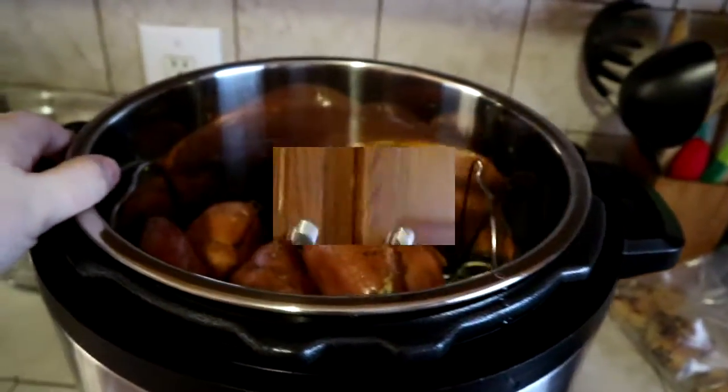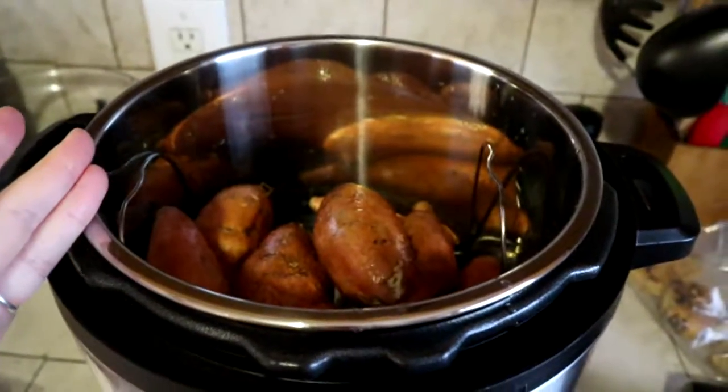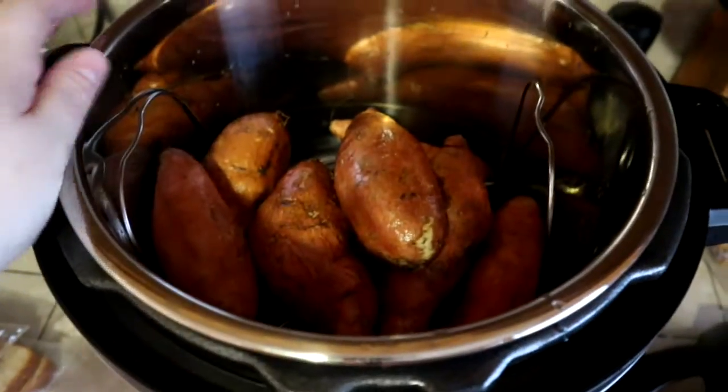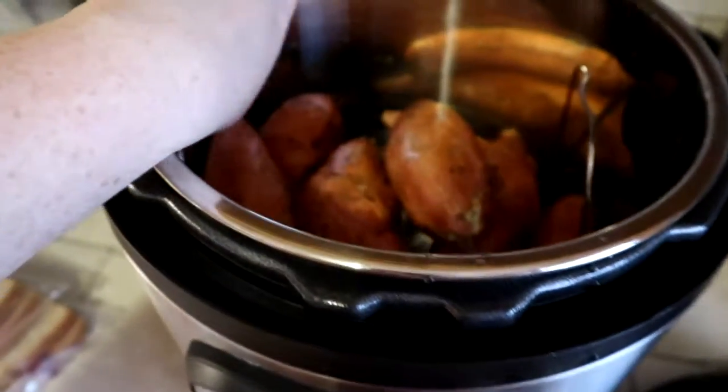Alright, so for our sweet potatoes tonight, I was only able to salvage about a bag and a half of the 2 bags I wanted to use, and that's fine. So I have all of those in there. We have 1, 2, 3, let's see, 1, 2, 3, 4, 5, 6, 7. So that's good. We have 7 people and not everyone likes it, so it's going to work out.